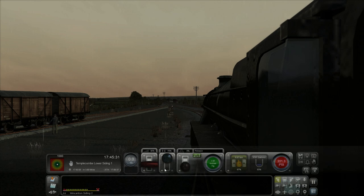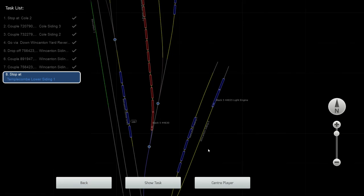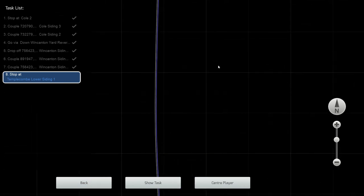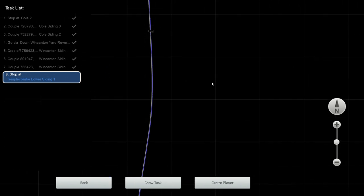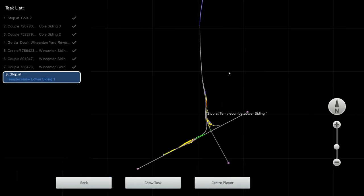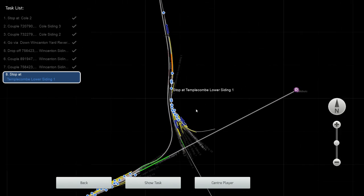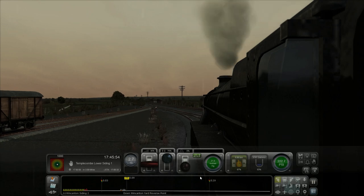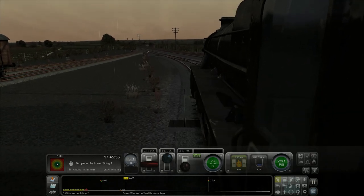Right, okay, we got a 50 mile speed limit coming out of here. Let's get the pressure up. Let's have a quick look. How far have we got to go? Oh man, okay, we're down to here and that siding 1 is there, so we're not going to do that, but we can at least enjoy the journey.